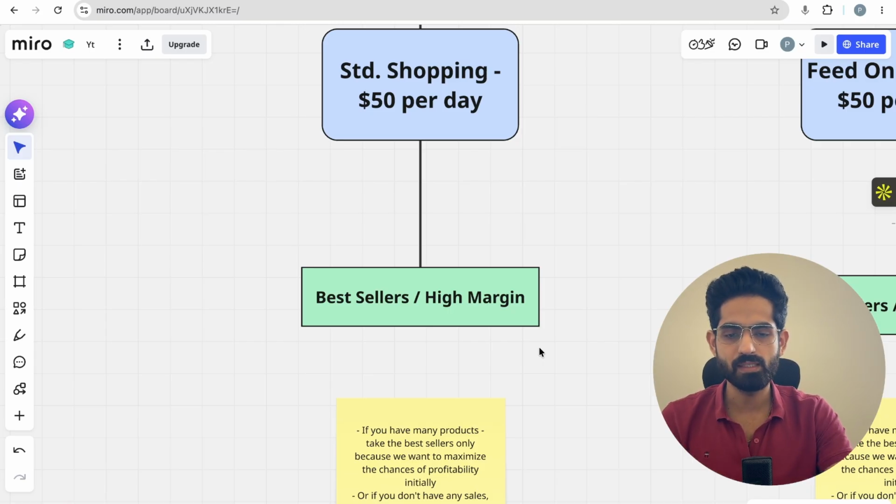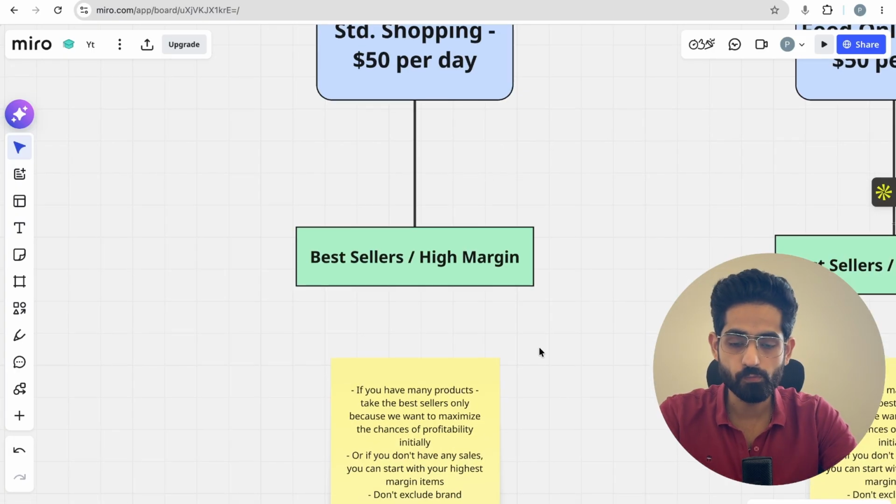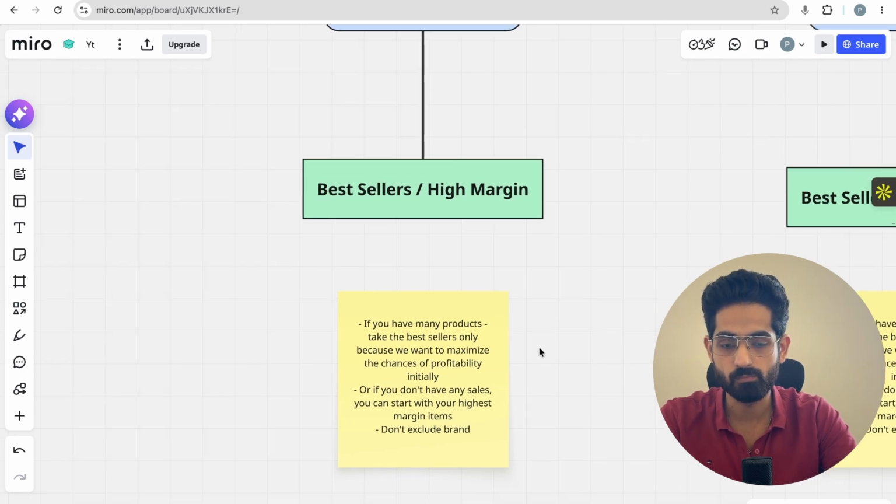Or it might even be that you're a cosmetics store, but you have like 5-6 different products, but only one of them is your winning product, your hero item. So obviously you should start with just that one product. Now, if you don't have any sales, you can look at margins. You might have a category of some products with highest margin, so you would want to start there because they would have the lowest break-even ROAS.